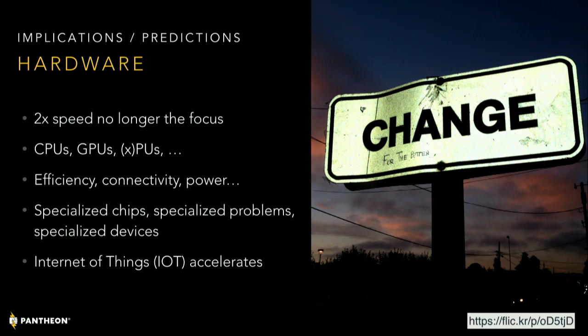In a world where all these devices are speaking to each other, it's efficiently connecting to other things. And increasingly, we are going to see a world with many specialized chipsets and chips for solving specialized problems, leading to more specialized devices. Right?